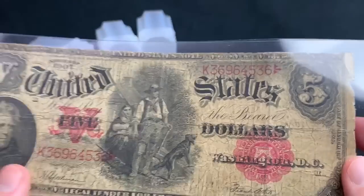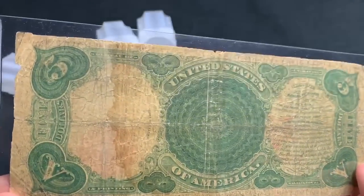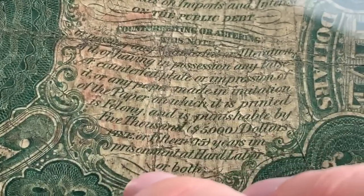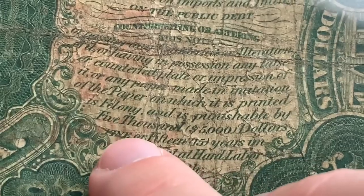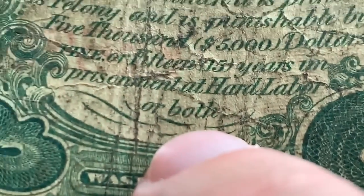And man, I just love this kind of currency right here. Love how big it is. I love the history and artwork that comes with it. Fantastic. Let's see how much of this I can show off. So it's talking about counterfeiting on the back, and it's punishable by a $5,000 fine or 15 years in prison at hard labor or both.